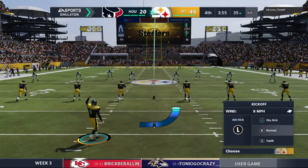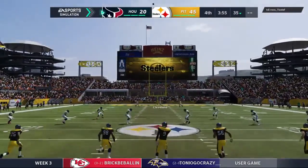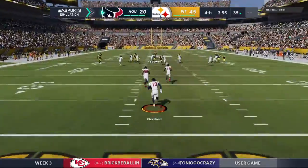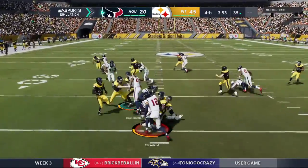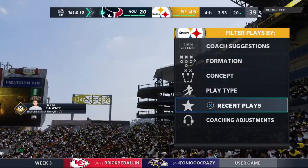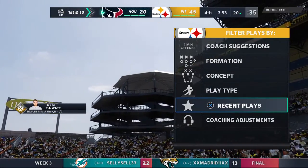Chris Boswell to kick off for Pittsburgh. Boswell now to kick it away after the touchdown. Taken in the end zone. And that decision to bring it out ends up not being a good one. Costs him about 5 yards as he's tackled at the 20. At their own 20-yard line.